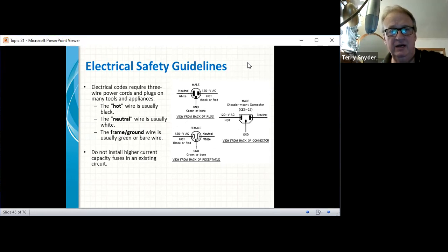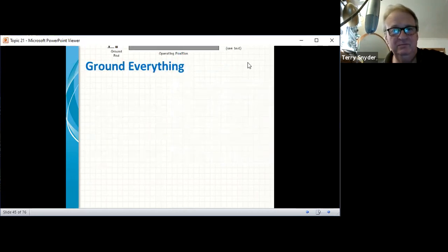Do not install higher current capacity fuses in an existing circuit. You know, like back when they had the little screw-in glass ones, there was a common practice apparently of people putting pennies in there and then screwing that fuse in there. So a 15 amp circuit suddenly became a million amp circuit. I don't know how much a penny would use, but don't put bigger fuses in than it requires.